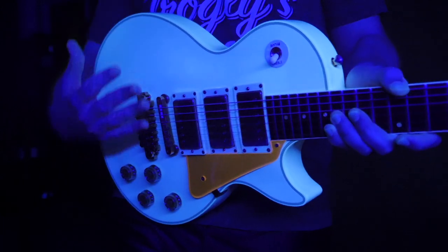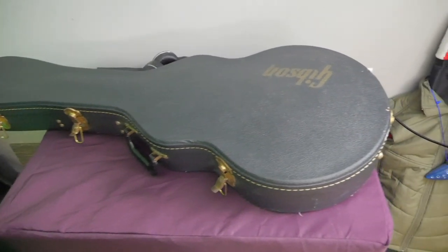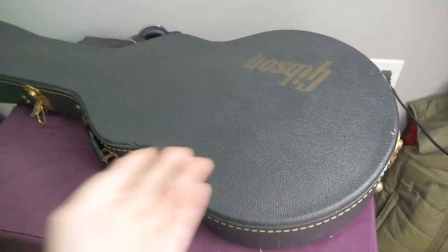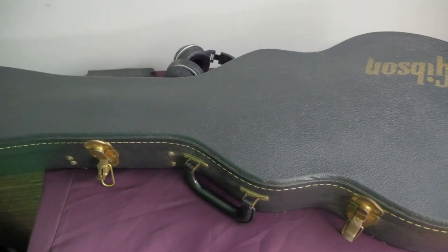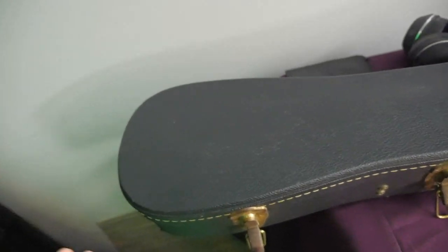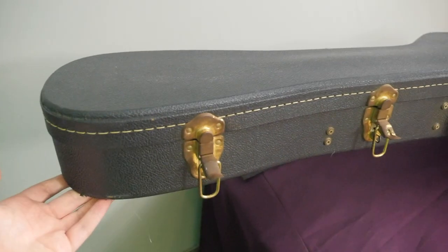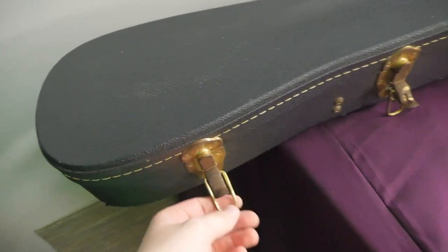Let's check out the original case. Here's the original case for one of these. It's kind of interesting because I don't think I've ever seen this for anything else. Even the double cut Les Pauls are a little bit different than this. But that's the one thing I hate, is I have to deal with one of these cases instead of being able to put my beautiful guitar in a chainsaw case, because that Explorer headstock makes it not fit.